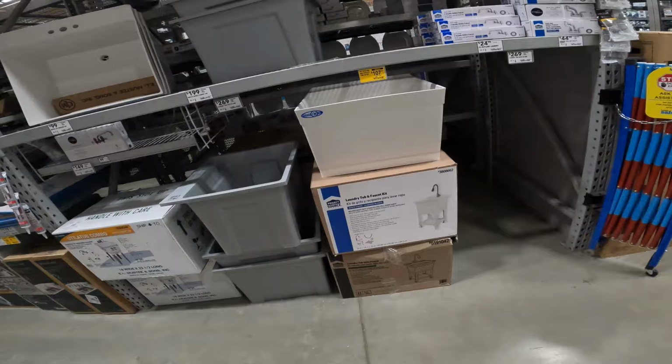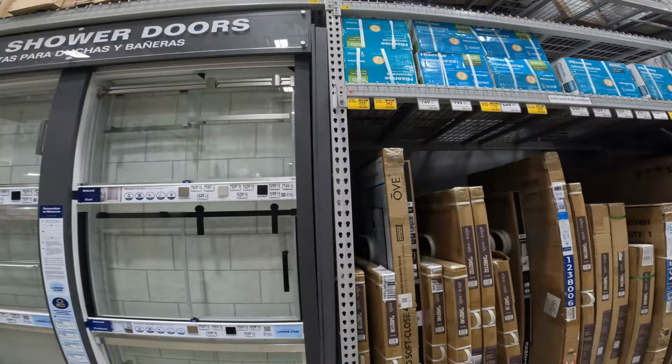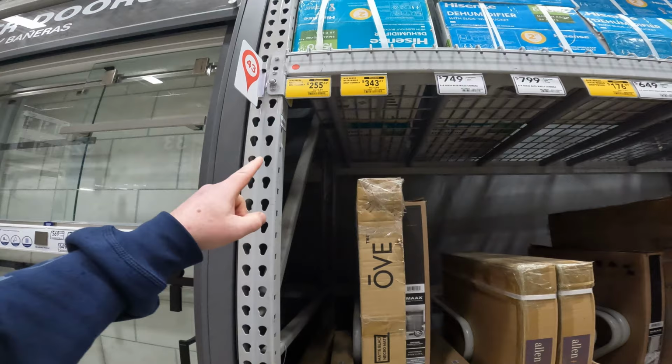$80 off laundry tub and faucet kit. 107.37. What is our number? 3808662. These are still all dropping. These are all your glass doors, your sliding doors. 649 to 255. 699 to 343.